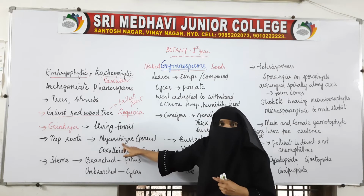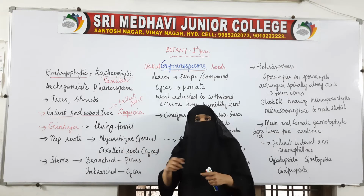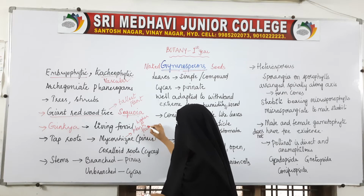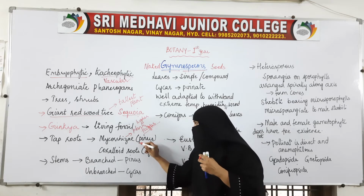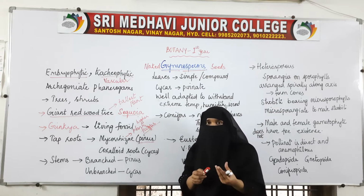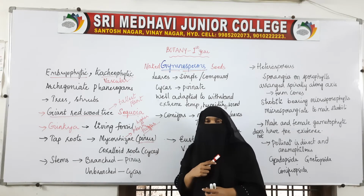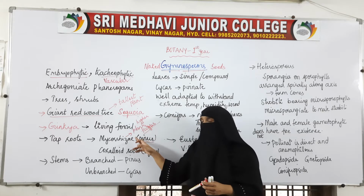In some plants, there is an association of higher plants with fungus, that is called mycorrhizae. This association can be seen in the pinus plant. In pinus, the roots are in association with fungus. The fungus provides the mineral nutrients required by the plant, and the plant provides food and shelter to the fungus.